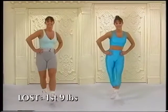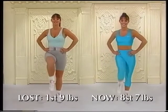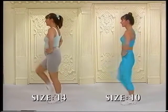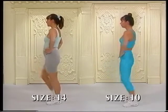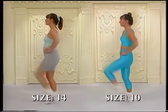Wendy has lost 1 stone 9 pounds in 10 weeks and now weighs 8 stone 7 pounds. She now wears a size 10, having lost 6 inches from her waist, 5.5 inches from her hips, and 3 inches from each thigh. Isn't it great? They look wonderful, don't they? It's been well worth the effort, and you can achieve your goal too.